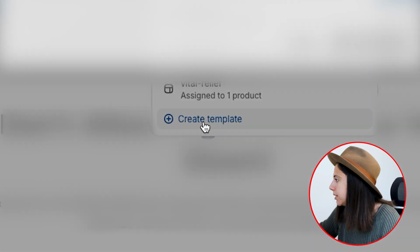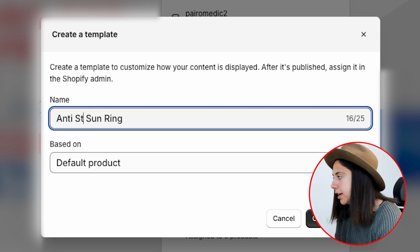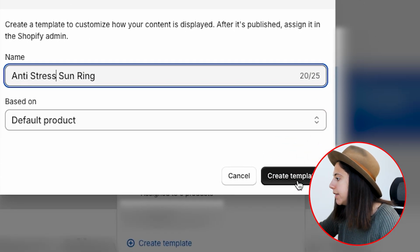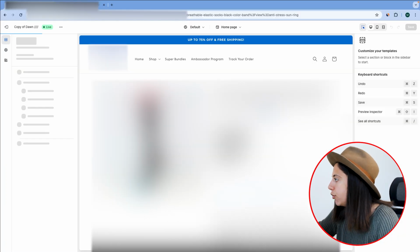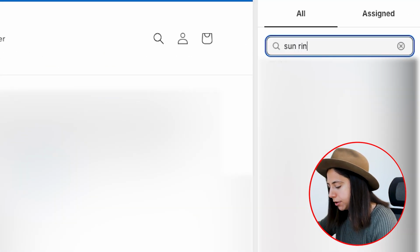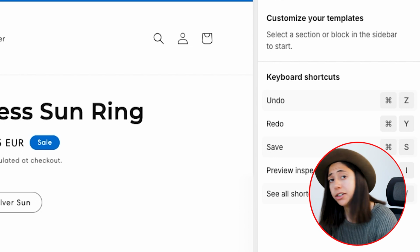So create template. We will call this anti-stress sun ring based on default product. That's completely fine, and create template. Now over here, it might show you a different product pop up. So we're gonna change the preview and we're going to put the sun ring. Perfect. This is looking pretty nice.